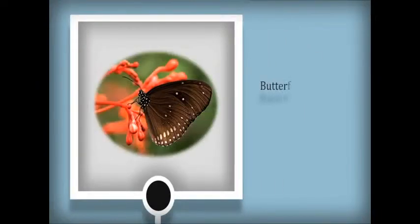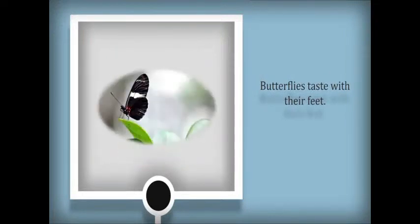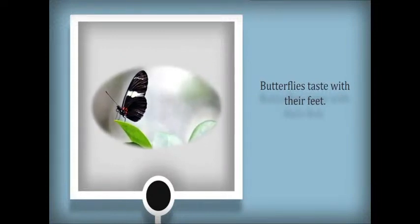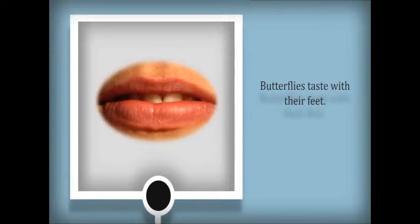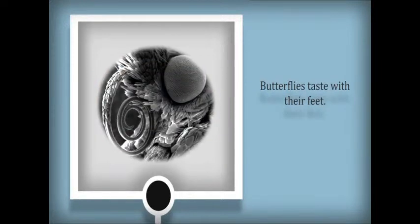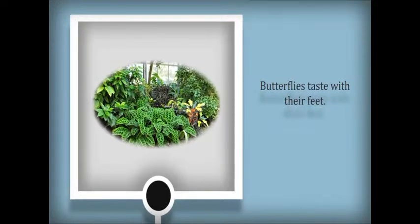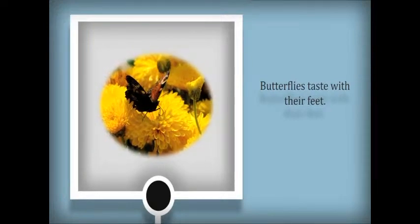Did you know that butterflies taste with their feet? Butterflies' taste sensors are situated at the bottom of their feet, so they taste their food by standing on it. They do not have mouths, so they can't bite or chew. Instead, they have a long straw-like part called a proboscis to drink nectar and juices from plants.